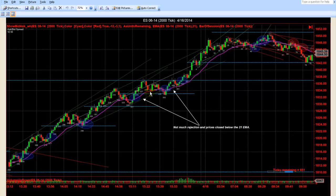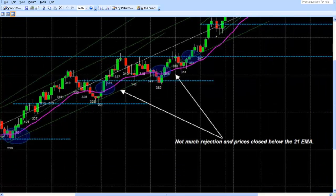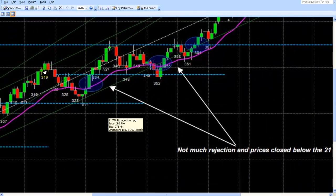Notice that prices are still finding support off that EMA. They got through, but just because you get a breakthrough doesn't mean the trend's over. Notice here you got a breakthrough and you got some closes below, but look how it's still holding prices. You can see how it pulled back and it bounced right there, and it just made a second leg down. There's two legs down right there, and it's a second entry, so that's a great entry.